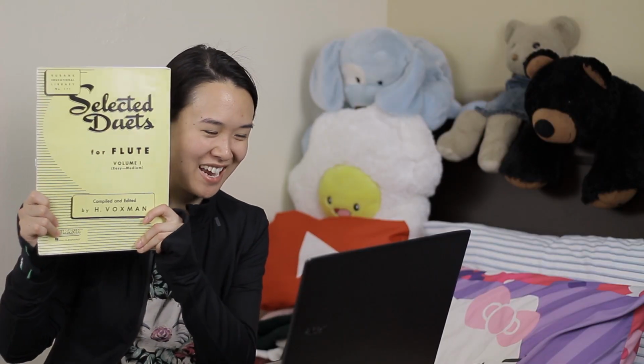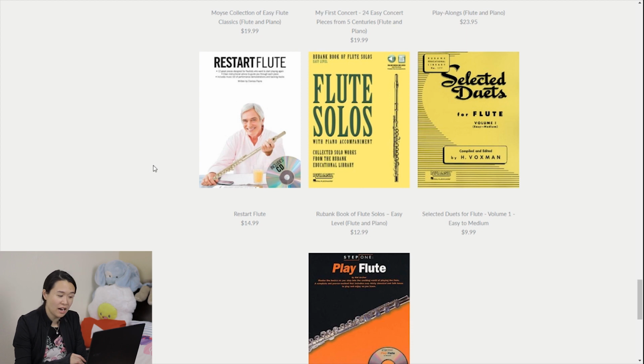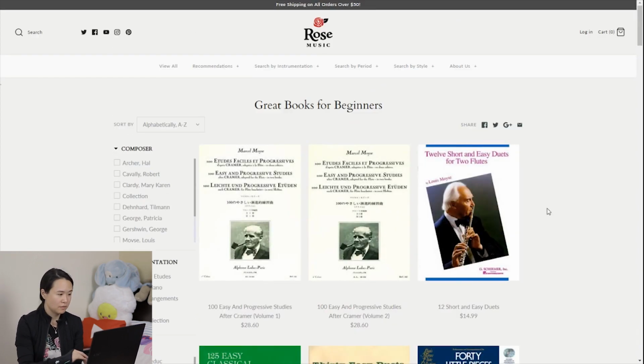There it is. I have it. I love seeing all these little things here. Restart flute. Oh, you know what? I really love that the Flute Center New York included things for returning flutists. That's fantastic. Thank you, Flute Center New York, for doing that.